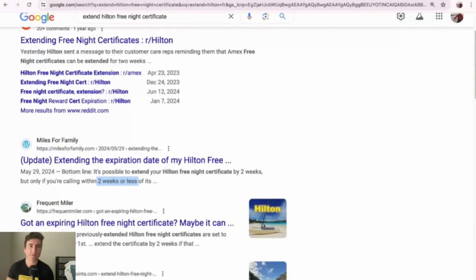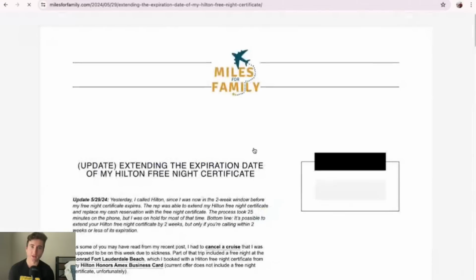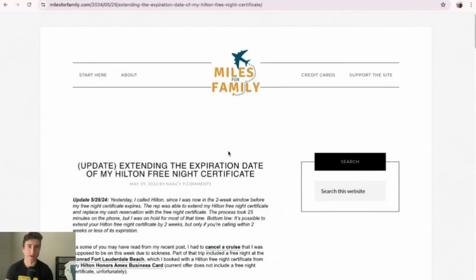Of course, not fully backed. I haven't seen a lot of people do this, but at least it's happened for one person, and it could probably happen for you. So just know you can at least extend it minimum for 2 weeks, but more than likely you'll also be able to extend that for an additional 2 weeks. And this is something that actually happened to me.